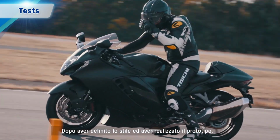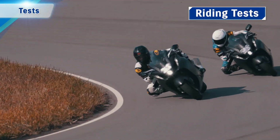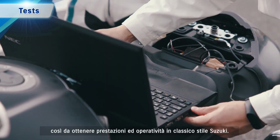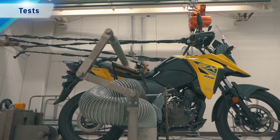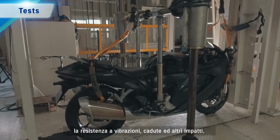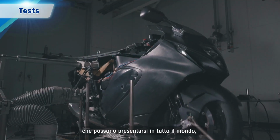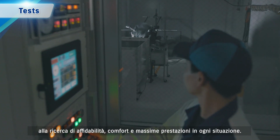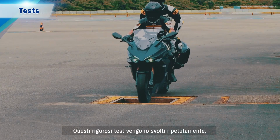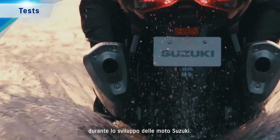After the styling is finalized and the prototype is made, it undergoes repeated riding tests and bench tests. Riding tests are carried out in pursuit of optimized tuning by riders to realize Suzuki-style performance and operability. Rigorous bench tests are carried out to assess durability to vibrations, drops, and other impacts. Furthermore, repeated tests are carried out under a variety of road, climate, and use conditions around the world in pursuit of reliability, comfort, and the ultimate performance in all situations. These rigorous tests are repeated, while the design and structure are also reviewed over and over again in developing Suzuki motorcycles.